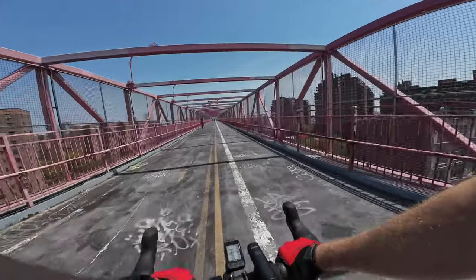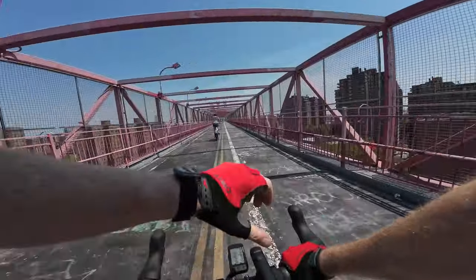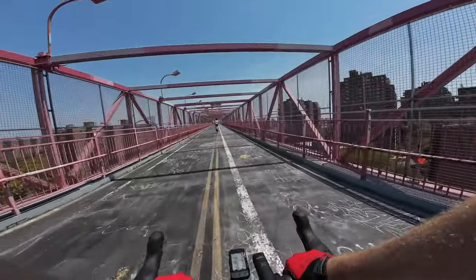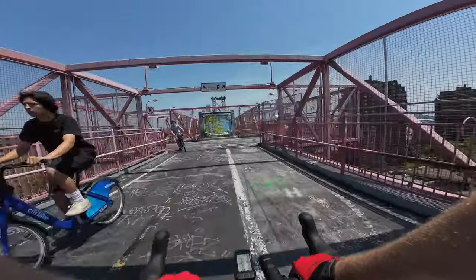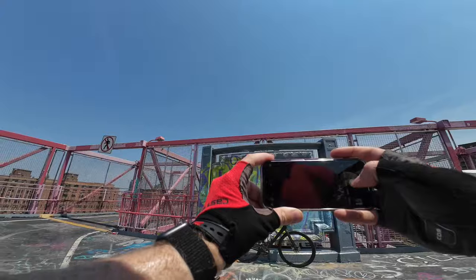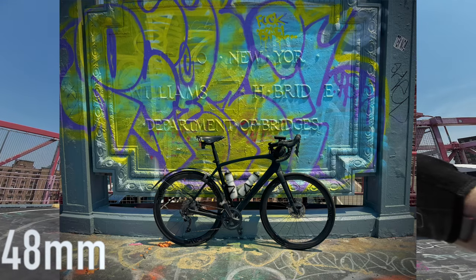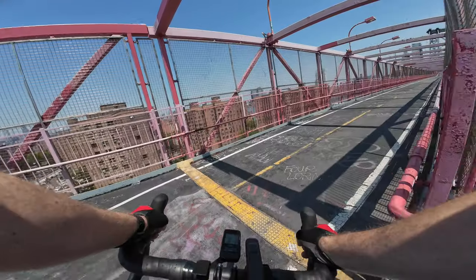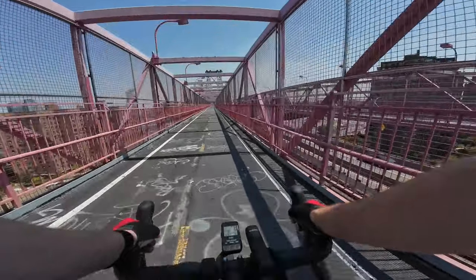All right, heart rate dropped a bit. I was at 157, now I'm at 150. It's a good sign. Oh, I'll take a picture over here. All right, well that counts as a bit of a break. 2 minute break.